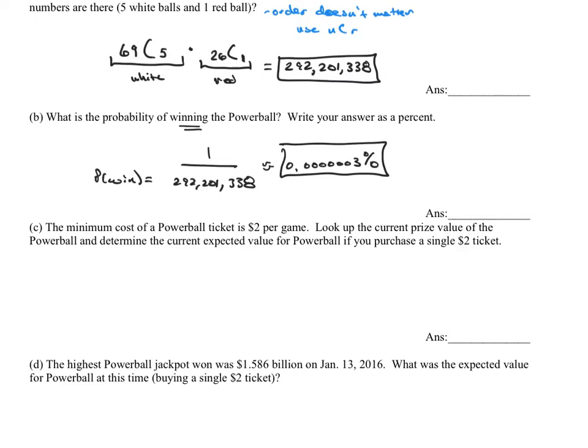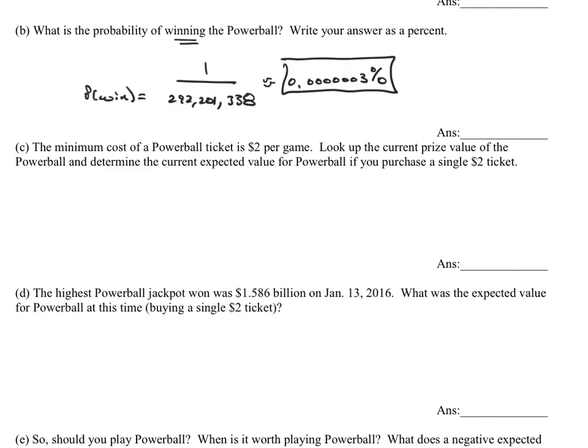So go ahead and look up the prize value of the Powerball right now. What I'm going to do is go to that website and look up the current value. So at the time of making this video, I went to that Arizona Lottery website on the top of this page.